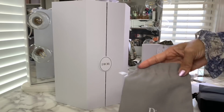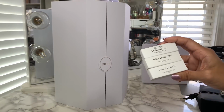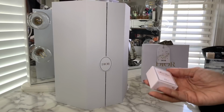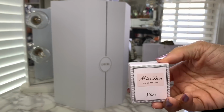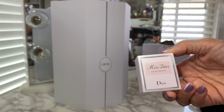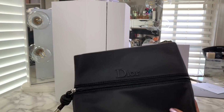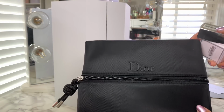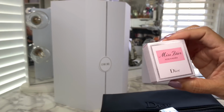You also get this little drawstring pouch with the samples. So I chose the three Maison Dior fragrance samples. I love Rouge Trafalgar. And when your order is over, I believe, $100, you have the option of getting a deluxe sample. I always love their fragrance minis. These were all extra. So this is the Dior men's, it's like a men's clutch. And then Dior Backstage Primer. And then another Miss Dior Rose and Roses.